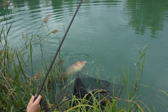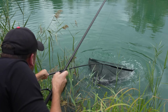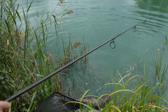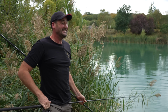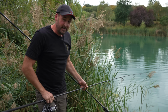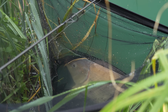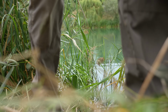I'm ready. Is the fish ready? Come on. I've got a barbless on there. Come on, get in. It's in the net. Come on, fatty bum bum.